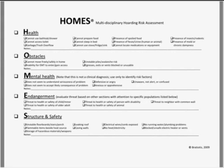intervention process. The obstacles piece: cannot move freely and safely in the home, the inability for firefighters or EMTs to get into the home and do their jobs with equipment. Unstable piles and avalanche risk. We've certainly heard or seen news accounts of people who are killed by items that are collapsing onto them from the large piles. And then concerns around egress, exits that are blocked either fully or just a very narrow egress path, vents that are blocked or unusable. And again, there's a notes field there.